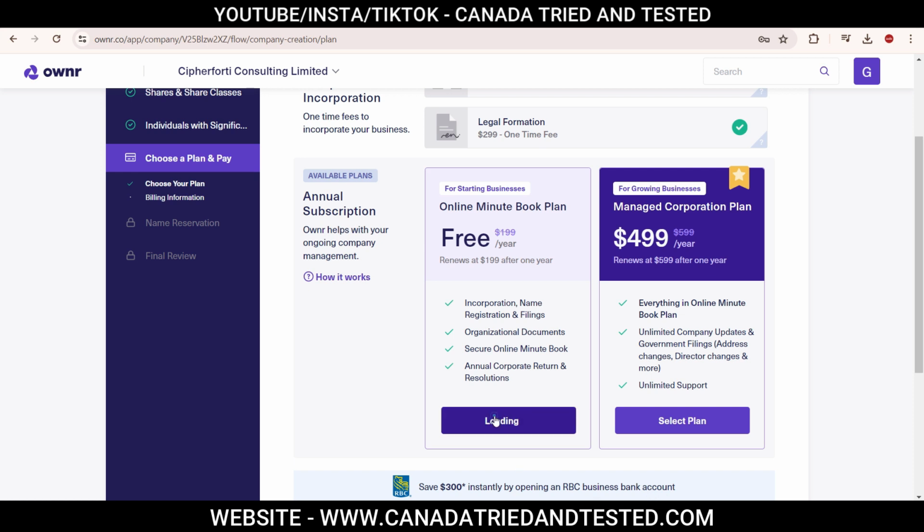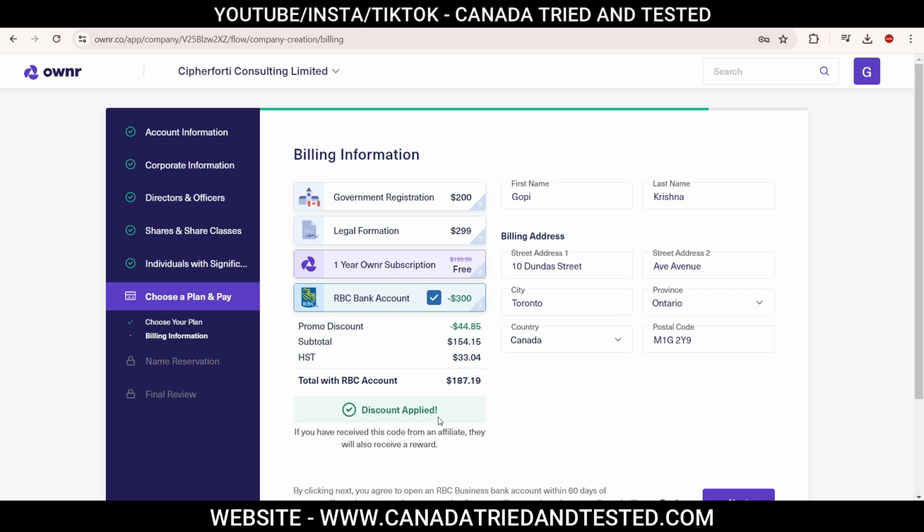So select plan. Now we see the discount has been applied. Government registration, legal formation, one year online subscription, which is free. Then the RBC bank account: because you're opening an RBC bank account, you're getting a $300 additional discount, and the promo code because you're using the link. So by doing this, how much are you paying? $187 in all. This is what you will be paying to get your incorporation done. And you see the discount has been applied. Once that is done, you click next.